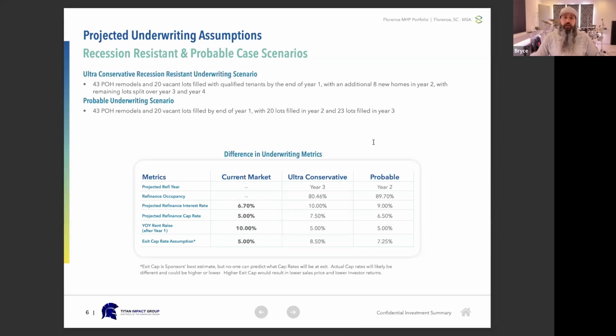And right now, our current market cap rates are in the 5% range. And that is even pretty healthy. I think that a lot of the parks in this market can be trading in the 4% range. So I think it's even conservative to say that current market is 5%, but we underwrote with our refinance cap rate for our ultra conservative to be 7.5%. So we added a whole 2.5% to the refinance cap, and 6.5% for the probable case, which is a 1.5% increase there.